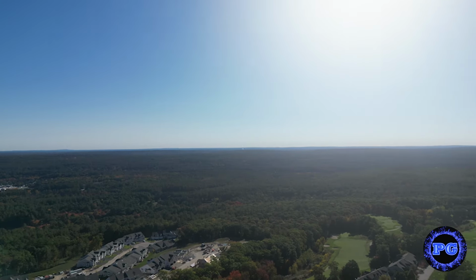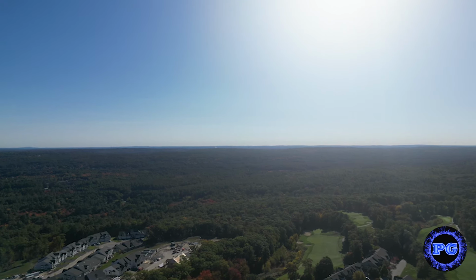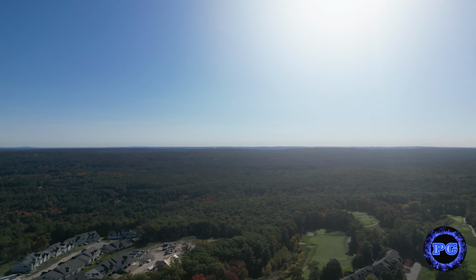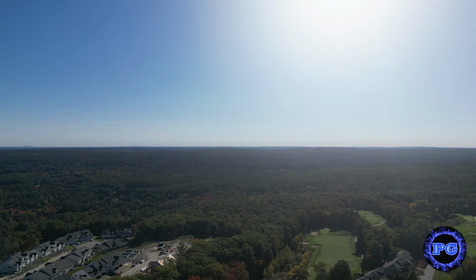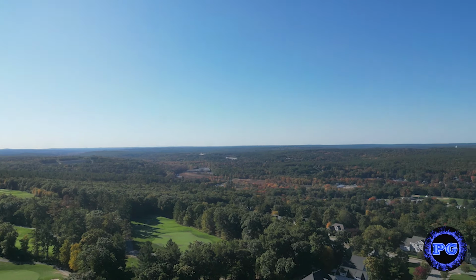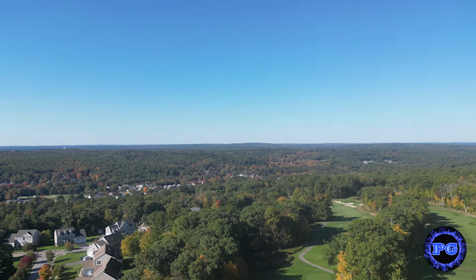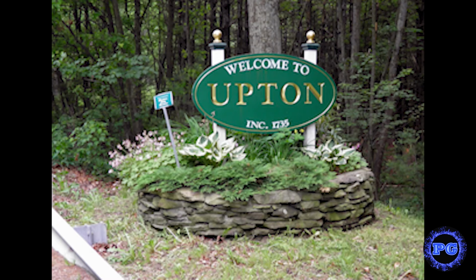As far as what's around it, you have the golf course, and you also have the Upton State Forest. It's just a beautiful small town feel. The good thing is it's close to Worcester. If you head over to Worcester, you're going to have a lot of restaurants, theaters, shops, all kinds of stuff to do, while you also have that small town living feel. You don't have to live in the city, but the city's right there. That's kind of cool about this place.